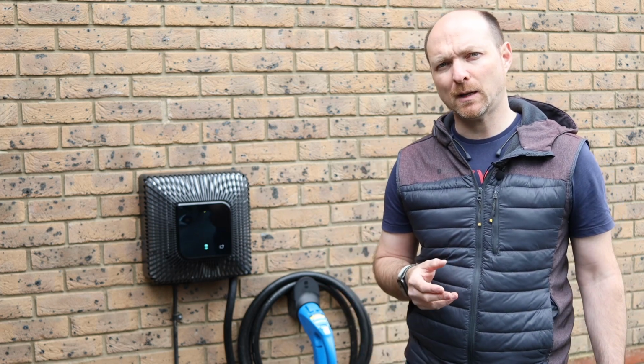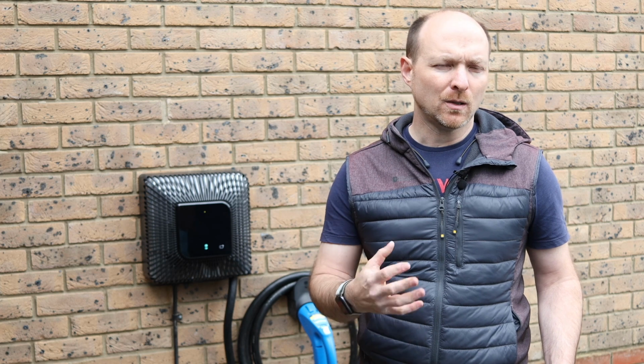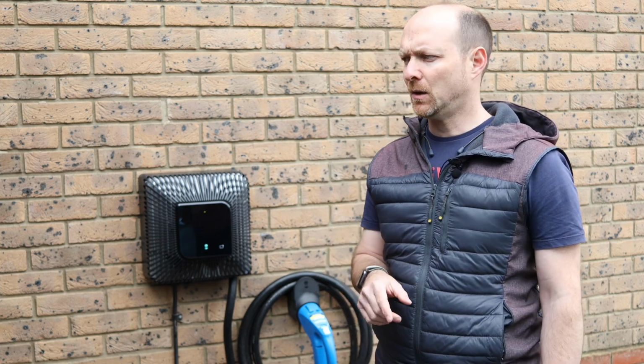Another place, of course, that this vehicle-to-grid technology could be really beneficial is at the workplace. So if you do drive into a workplace and park in a car park, then whilst you're doing that, your vehicle could be contributing to a vehicle-to-grid setup. Equally, going to a shopping centre, all of those kinds of things could lend themselves to this kind of technology. So that's it. That's my thoughts on this vehicle-to-grid technology.